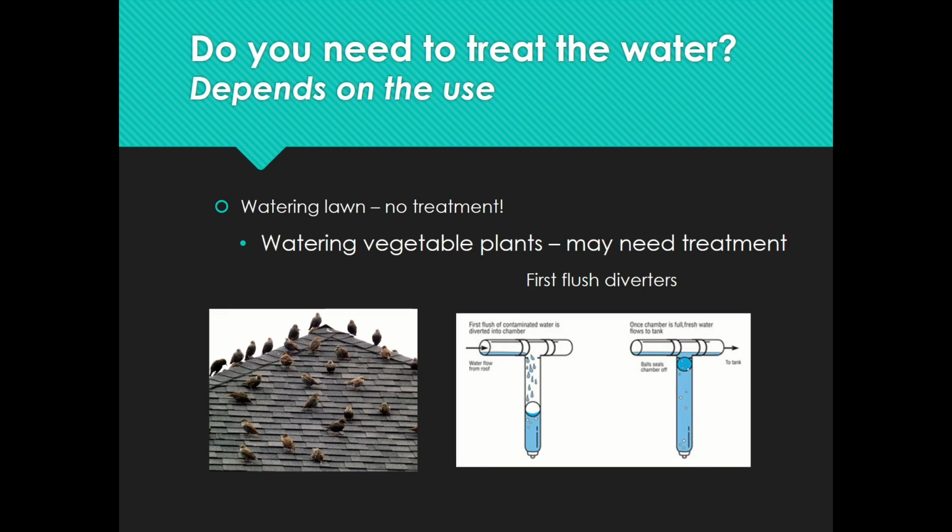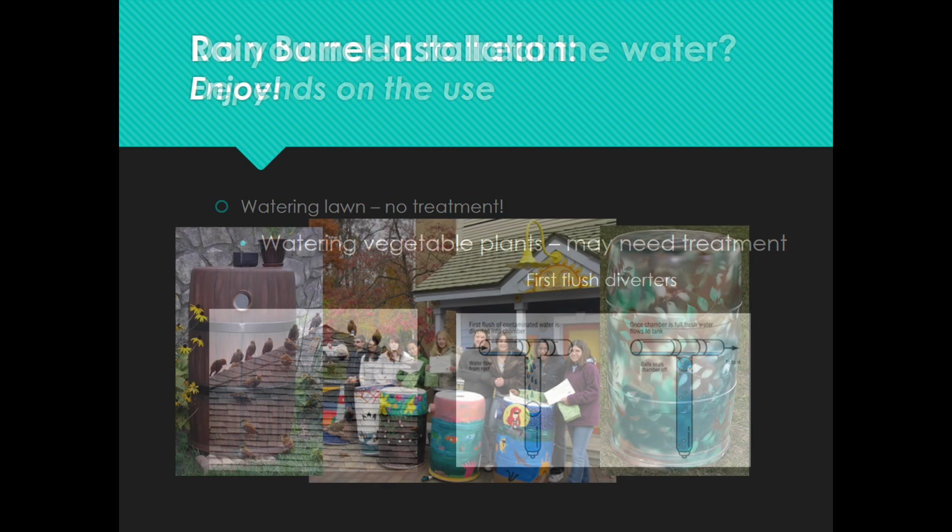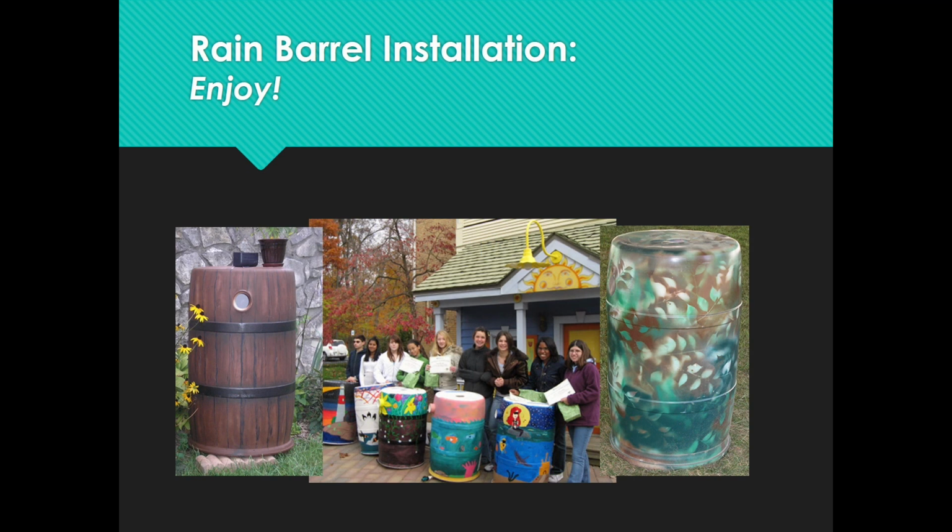One option would be the use of first flush diverters. These are simple contraptions that divert the first flow of water away from a rainwater catchment system and therefore wash your roof of all the debris and contaminants that may have collected since the last rain. Once you have your site prepped, your rain barrel converted and connected to your downspout, you can now enjoy all of the benefits it has to offer.